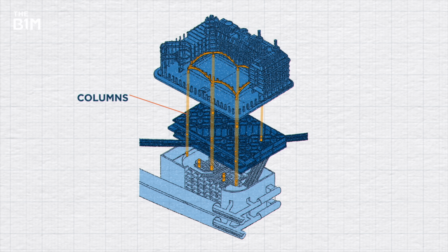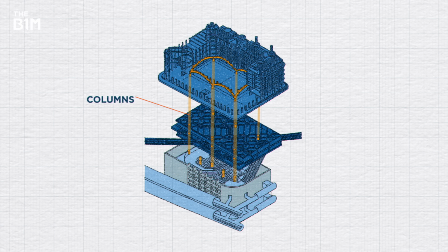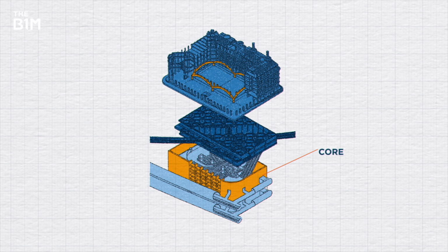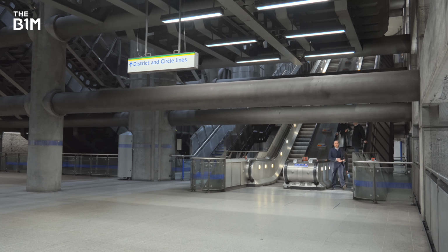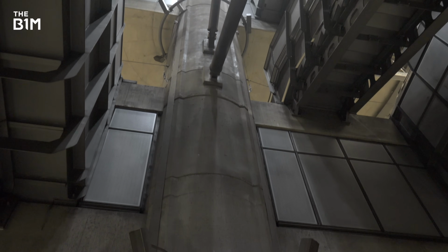6 massive columns take the weight of the downward thrusts from the inner walls of the courtyard. The rest of the load is then supported by a massive concrete core containing escalators and lifts for the deep platforms. The box is made up of buttressed walls and is supported by solid steel beams measuring 2 feet in diameter to stop the structure from collapsing.